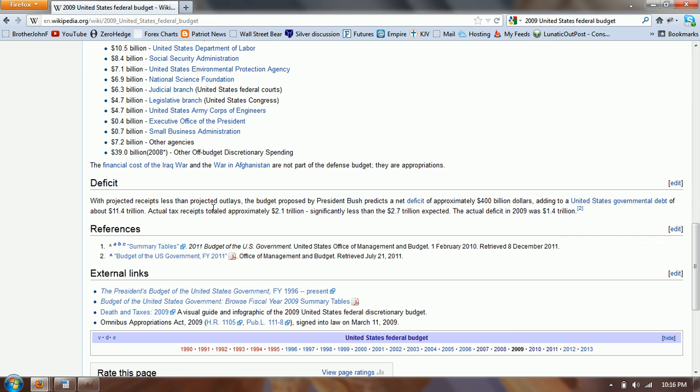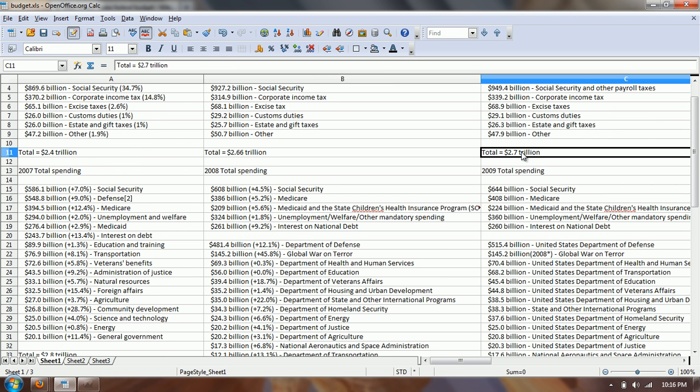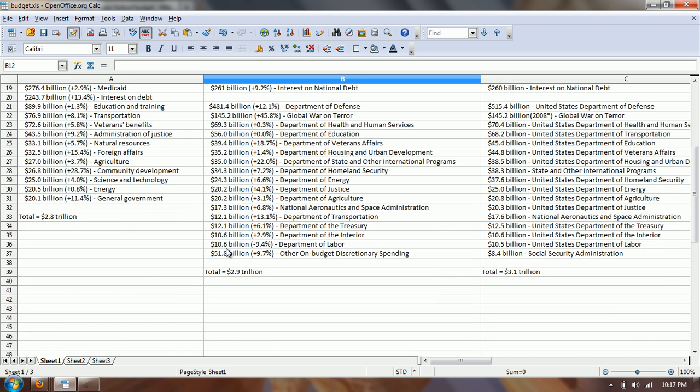With projected receipts less than projected outlays, the budget proposed by President Bush predicts a net deficit of $400 billion, adding to the United States government debt of $11.4 trillion. Actual tax receipts total $2.1 trillion, significantly less than the $2.7 trillion expected. The actual deficit in 2009 was 1.4 trillion. So our number here, this 2.7 trillion, is actually 2.1 trillion. And you can see when we put that there that tax revenues are not increasing. They're just staying the same, but spending is going up.